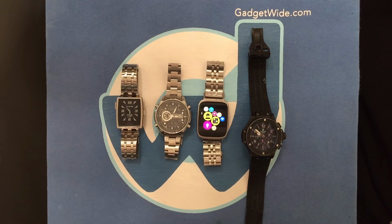Now, yeah, Apple was not the first to do this, okay? Apple was not the first one to make a smartwatch. Apple was not the first to make an intelligent watch that displays things other than time, etc. So I'm going to go over a few real quick before I start getting into the whole Apple thing.